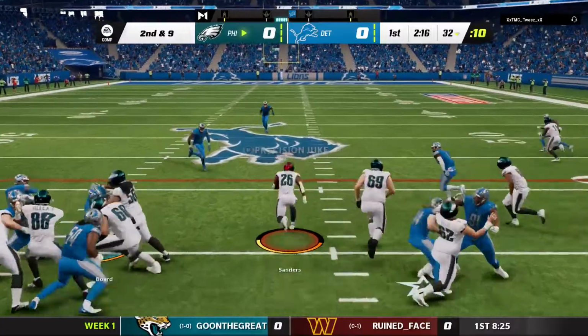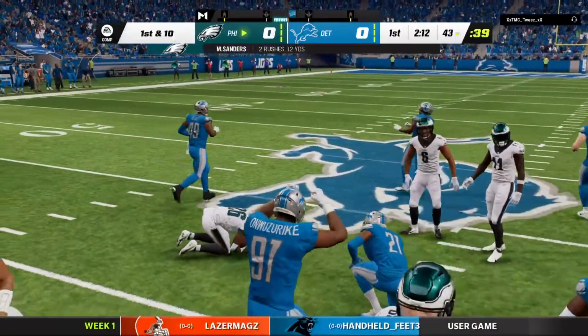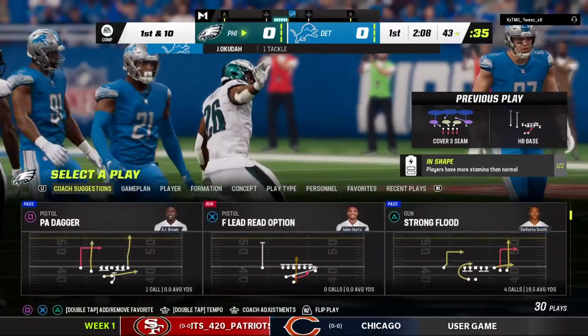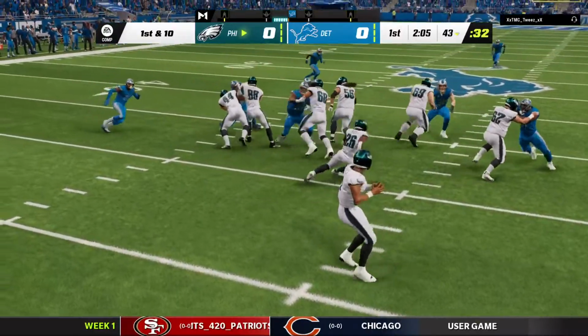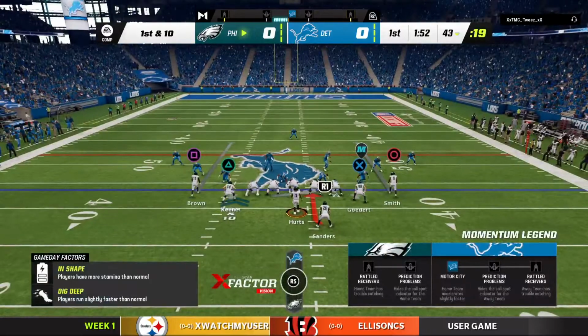Second down, back to Sanders. And this is going to be an Eagles first down as the tackle made at about the 43-yard line. Usually we see runs like this as the defense breaks down later in the game, but this guy is setting the tone early, running through all types of tackles and put the defense back on its heels.